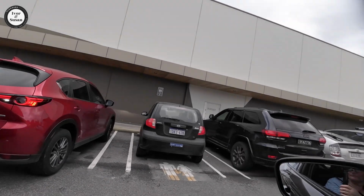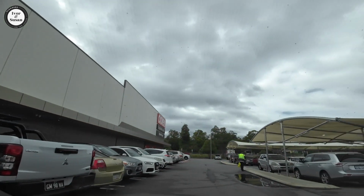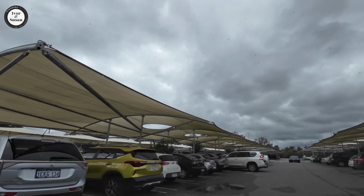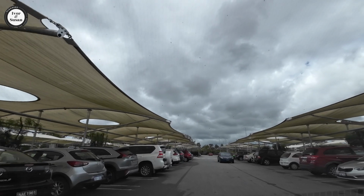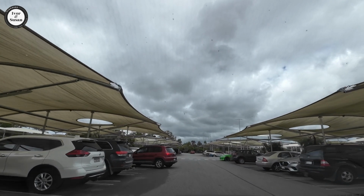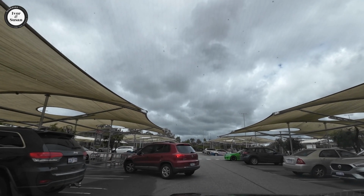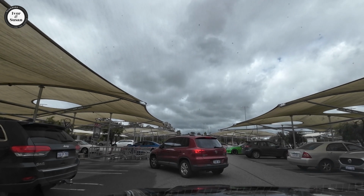Someone just reversing and not looking, so I had to toot him. Of course, trouble in Byford. Oh no. Well, guys, I didn't want my car smashed up. So people just reverse. Another one, yeah, reversing, not even looking. Unbelievable.